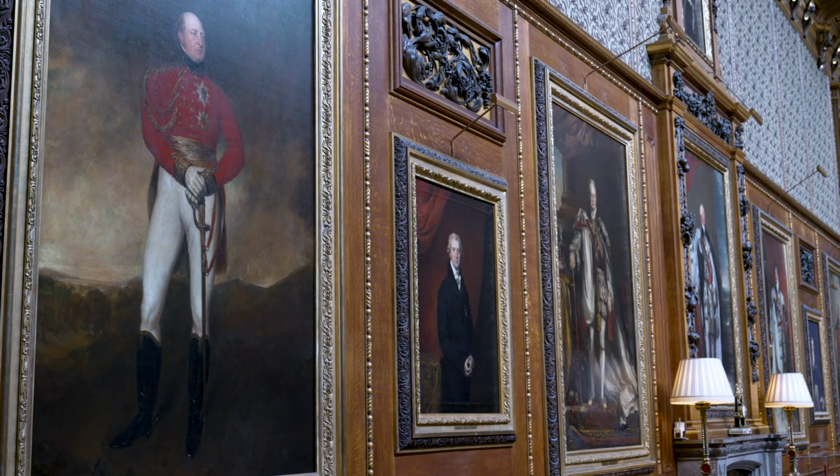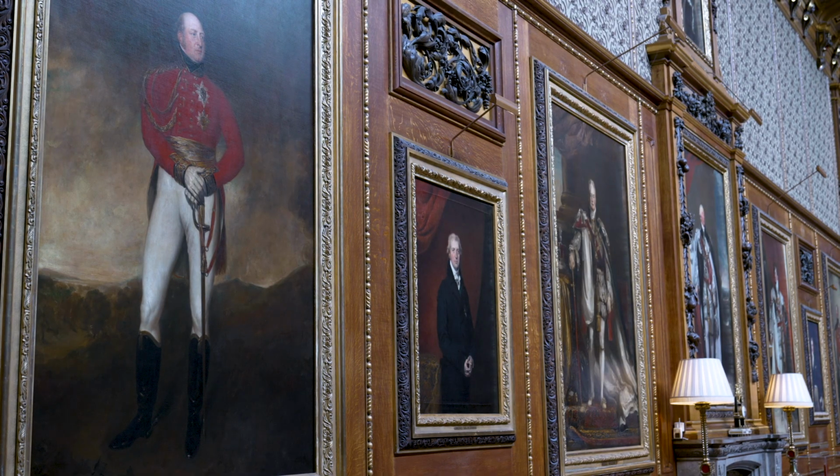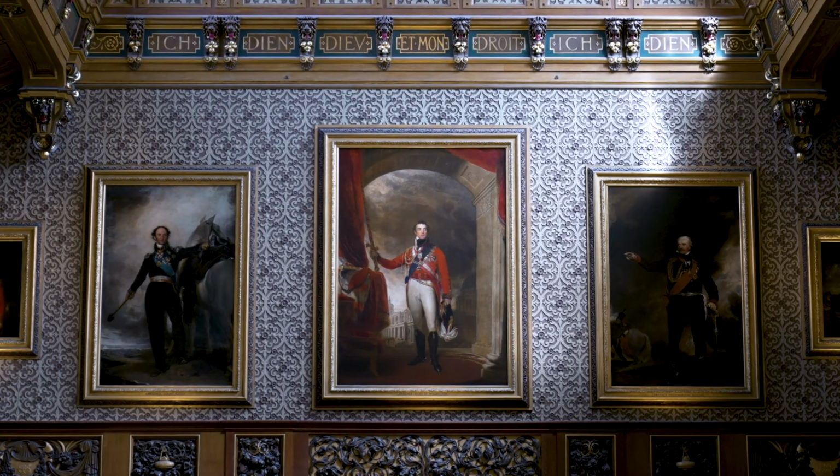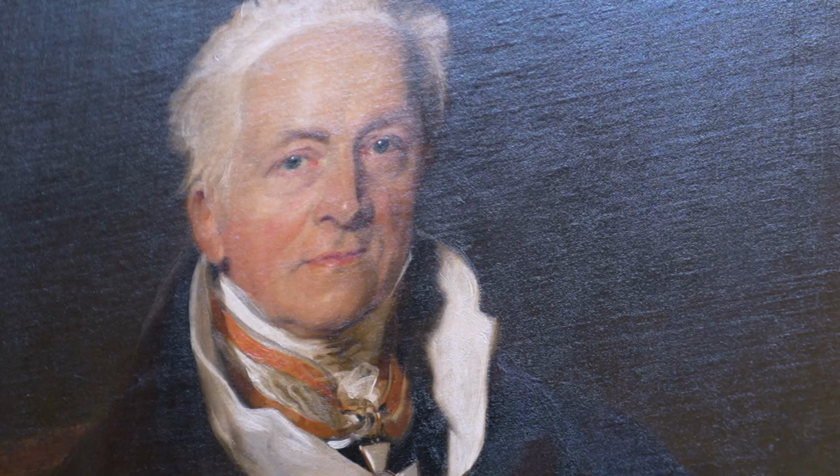He spent almost a decade travelling across Europe to obtain portrait sittings in order to create the 28 portraits in this ambitious scheme, most of which were actually delivered after his death in January 1830.